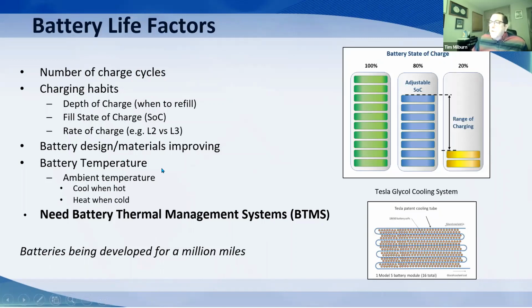Another thing that's really important is the battery temperature relative to ambient. From a battery life perspective, if you're getting in the car on a hot day, you want to cool it, and you want to heat it on a cold day. You do that with what are called battery thermal management systems. When EVs first came out, they didn't really have these, and now they all have them. They have different flavors to control it so that it extends the life of the battery. You're not having thermal shocks from extreme cold and extreme hot. And if you can preheat the battery, for example, you can get more miles out of it. Some of the technologies allow the battery to warm up before you get in the car.